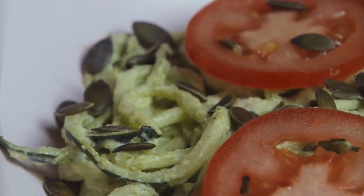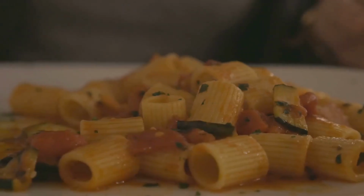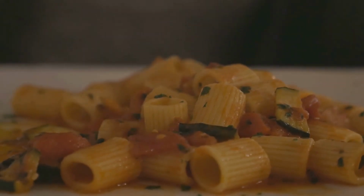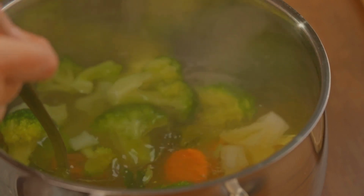Let's move on to the main courses, starting with zucchini noodles, or zoodles as the cool kids call them. They're a low-carb alternative to pasta, made by spiralizing zucchinis into long, thin noodles. They're a great way to sneak in some extra veggies and lighten up your favorite pasta dishes.